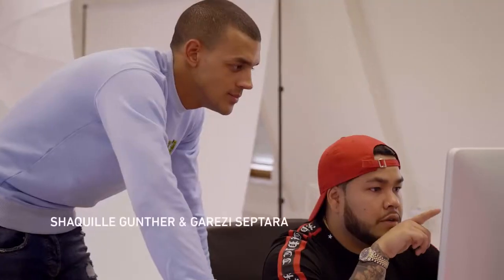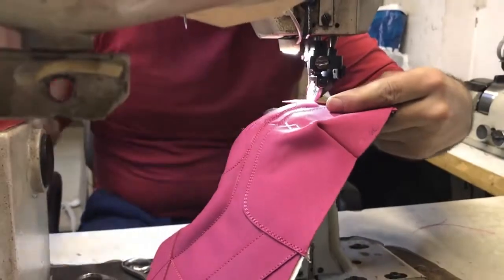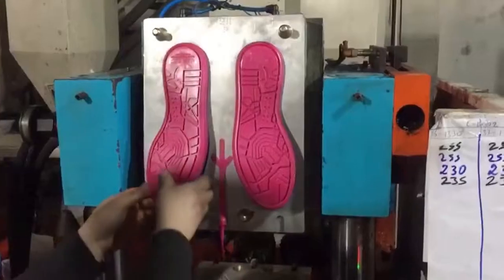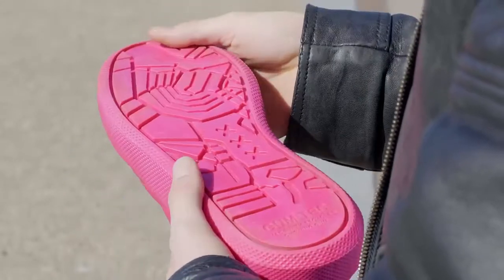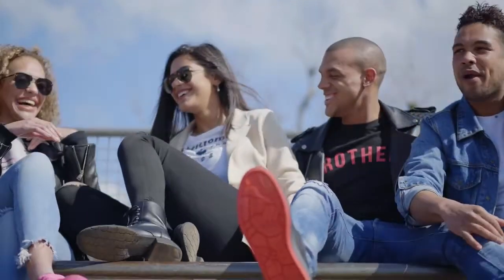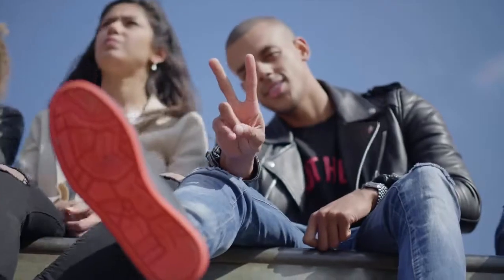Then we teamed up with Amsterdam-based shoe brand Explicit to create the first shoe ever made from recycled gum. We are always looking for innovative ways to make the city cleaner and more appealing. With these shoes, we take a step closer towards gum-free streets, and at the same time, create awareness amongst gum users without being preachy.